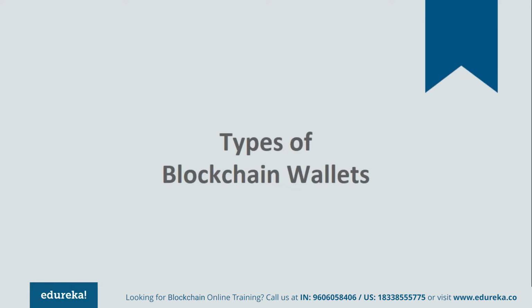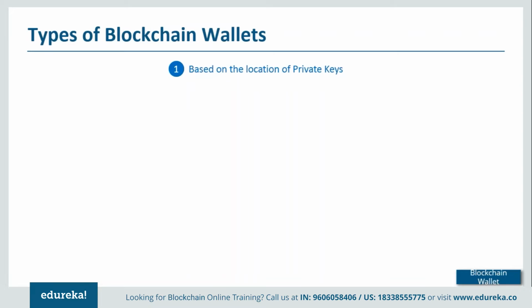Finally, let's move forward and talk about the various types of wallets that are present with respect to blockchain wallets. Now, it's essentially important that you understand the different types of wallets that are present so that you can go on to decide which wallet suits your requirement. Now, the first category of wallets is based on the location of the private key. That is, where exactly is the private key associated with your wallet being stored.